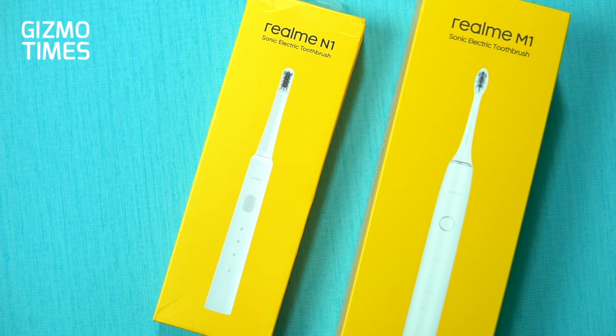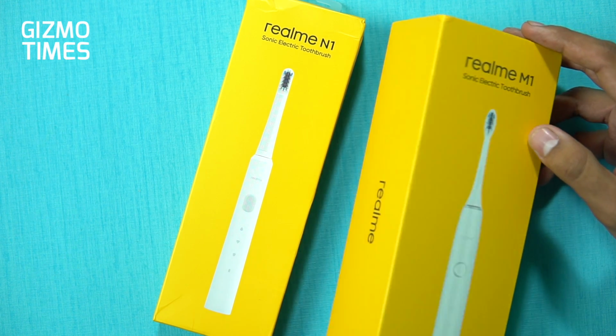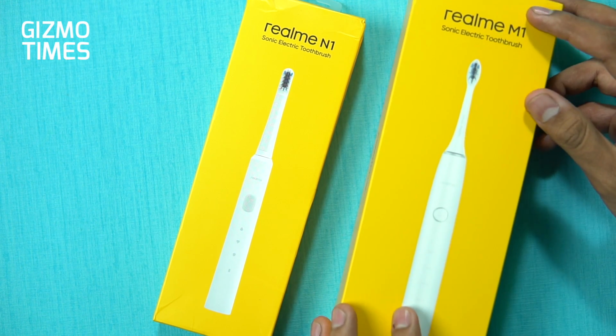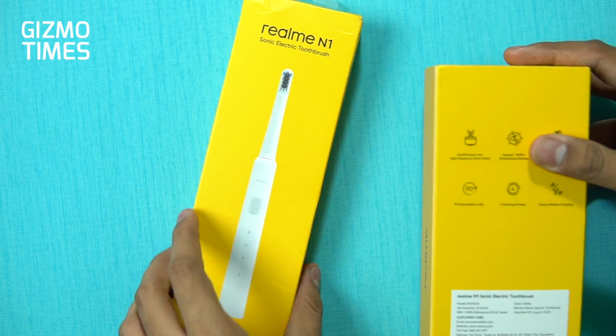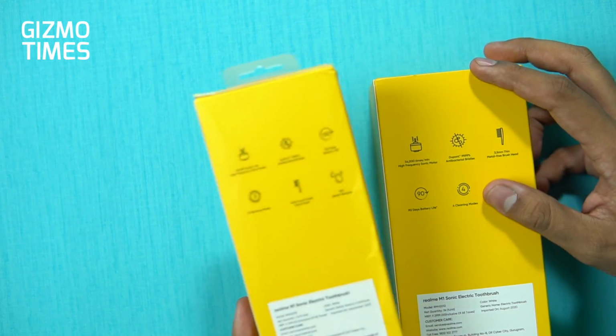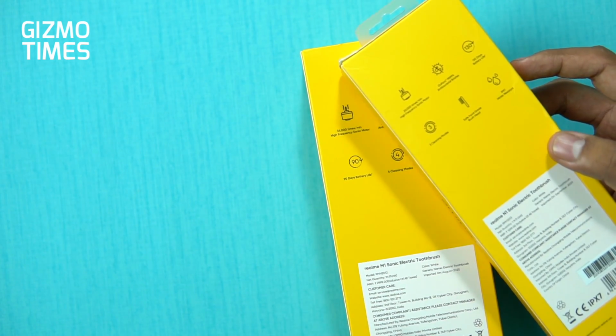This is a quick unboxing and feature overview of the Realme's new toothbrush, the budget toothbrush which still comes with the same sonic electric motor. So this is the Realme N1 alongside the box of the M1 which we had talked about earlier. You can see that there's quite a lot of difference with the design itself, and with features it is quite different. The Realme N1 is priced at Rs 800, which is quite less when you compare that with the M1.